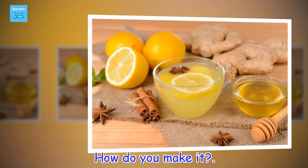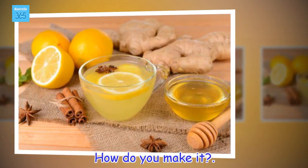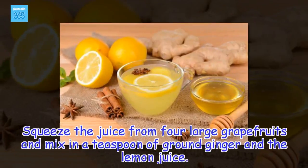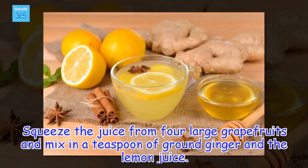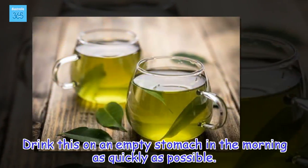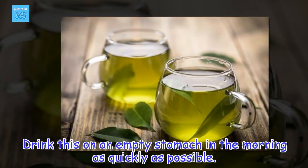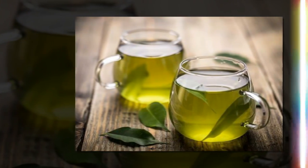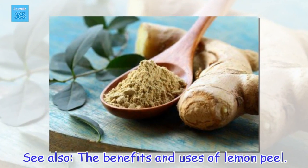How do you make it? Squeeze the juice from 4 large grapefruits and mix in a teaspoon of ground ginger and the lemon juice. Drink this on an empty stomach in the morning as quickly as possible. See also, the benefits and uses of lemon peel.